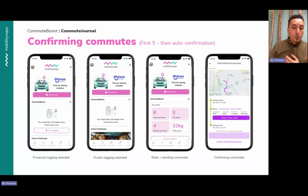However, if they chose auto logging, then they don't need to click any buttons. The tile will simply say that, hey, your commutes will appear here once they've been logged. And all they need to do is just commute to work as normal. And then once they enter the geofence work location, we will work out what their commute was from that period. And obviously, if they've set a commute window as well, then we'll only be looking inside the commute window too.